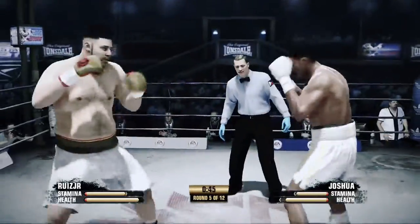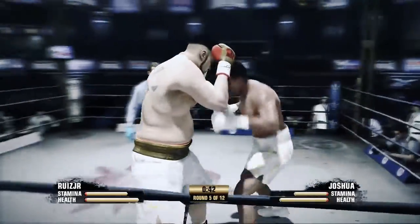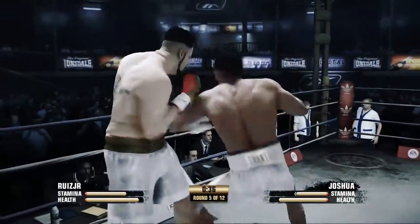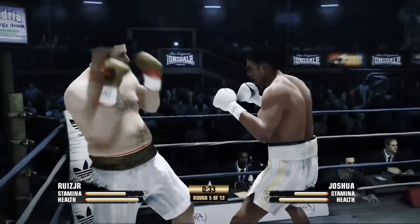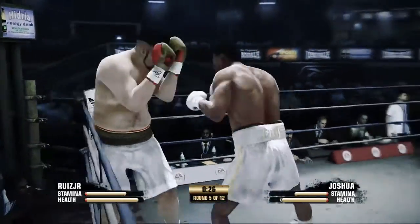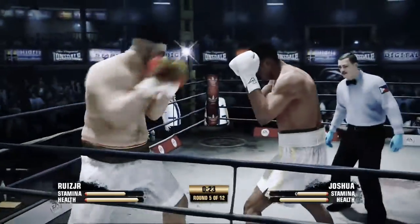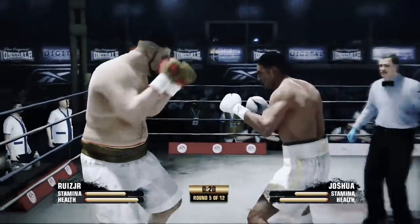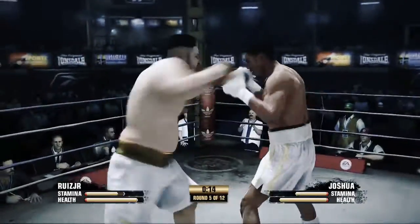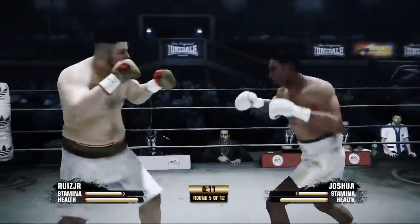Mike, get focus. A solid uppercut by the Lion. Ferocious is the kind of boxer that wants to do just that. Find the target, get the combination working, land both punches. Like a sledgehammer, that uppercut by the Lion.